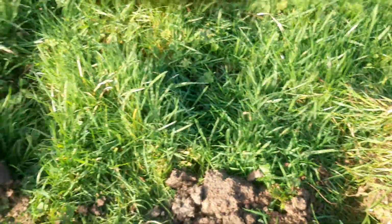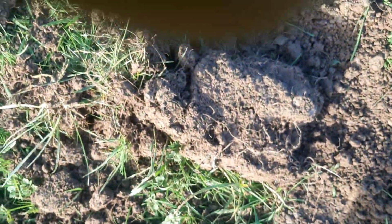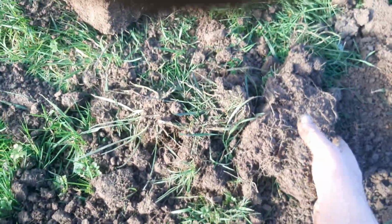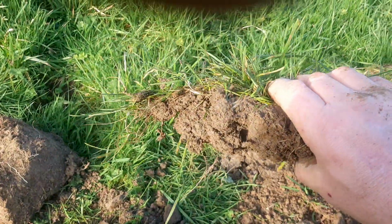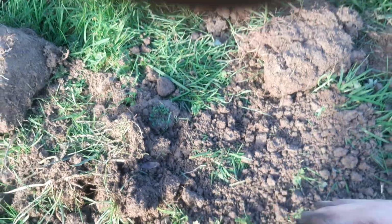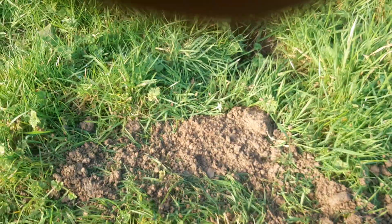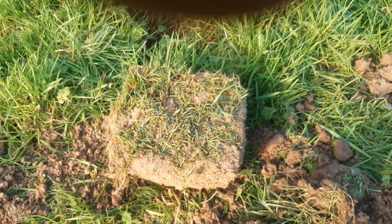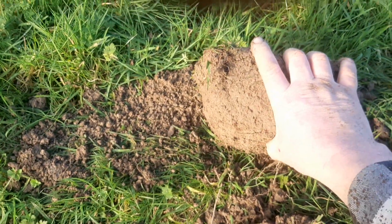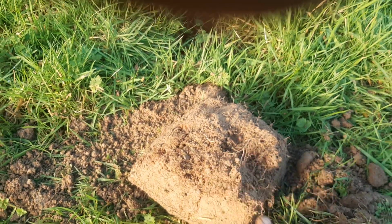Now, so here we go now. Let's just recap. This is the one that has chemicals on it the whole time. Literally fell to nothing. And that's the only little piece of life with any root structure. The rest was just falling away. The organic one that gave no rest, but no chemicals, has a thicker sod, but could be better, but it's not bad.